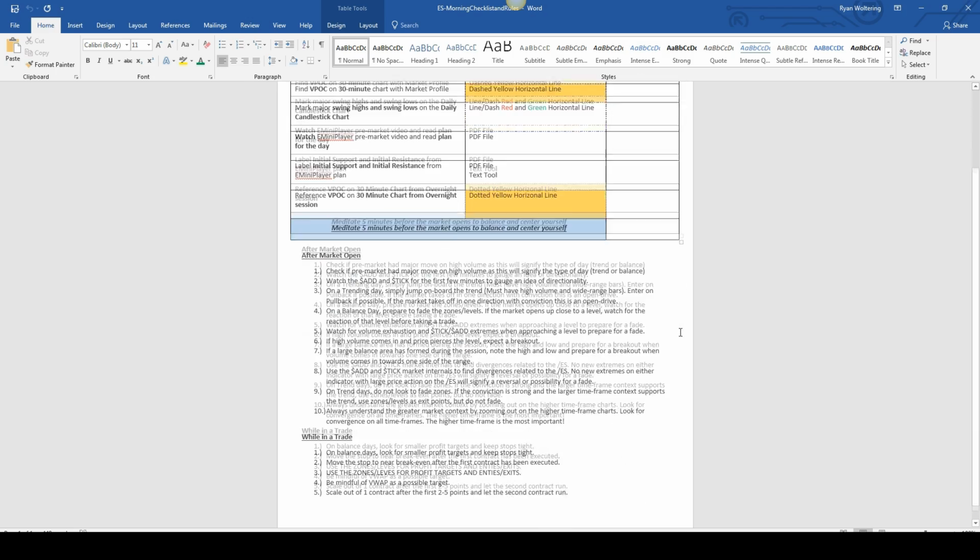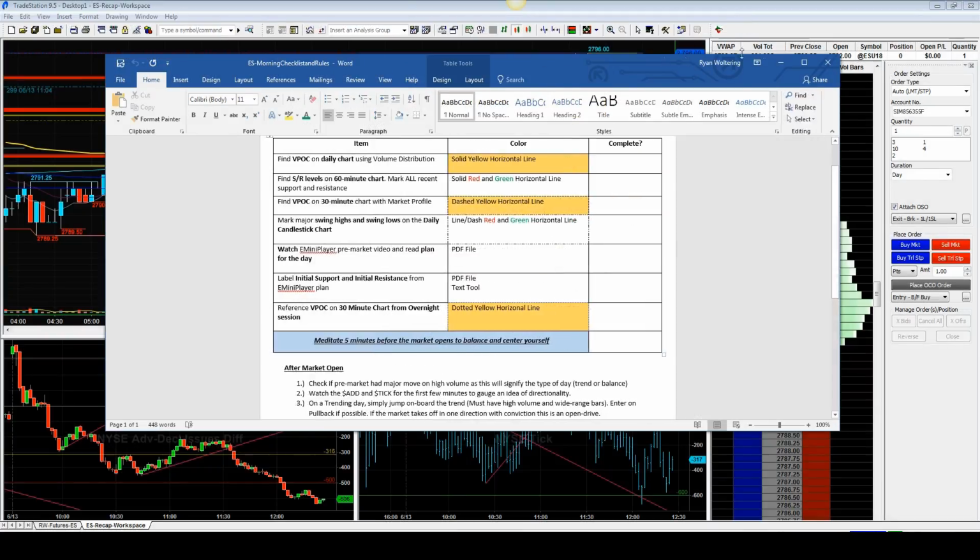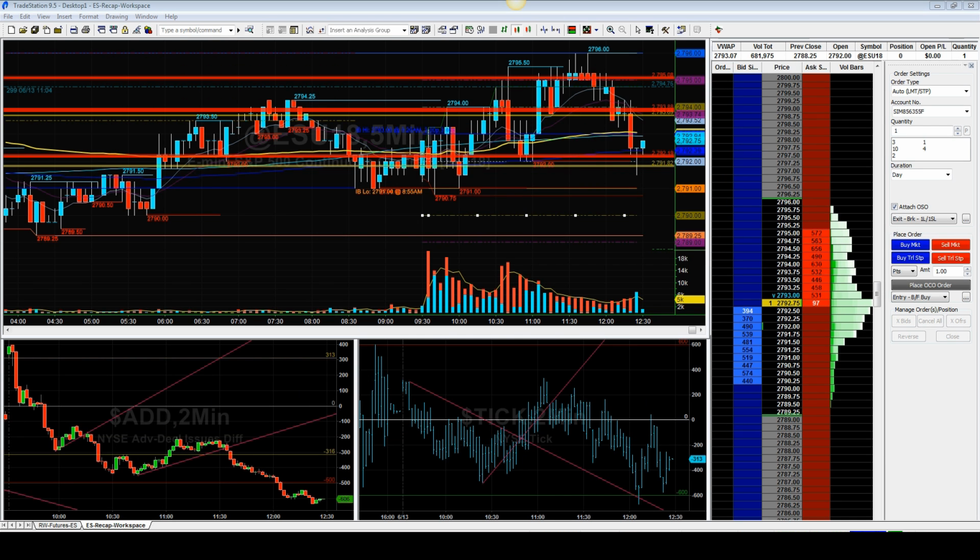There are some rules and other information down here too. What I did was laminate this checklist, tape it down to my desk, and use a dry erase marker. In the morning, right before the market opens, like 9:15, 9:20, I run through the checklist. I put a check at the end of the line under the complete column, and make sure I verify that I finished and got everything together. Make sure I have all my lines drawn and all my levels marked out, that sort of deal. That's been helpful. I think that made a big difference for me today, just to have an idea as to what to expect.